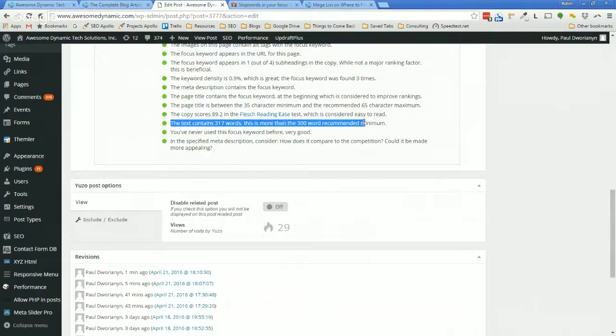The text contains 317 words, so the minimum's 300. So we just meet the minimum, but let's say your competitor has all his blogs at 500 plus words, then you want to start writing longer blogs.